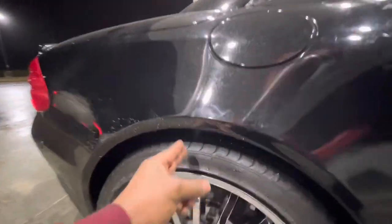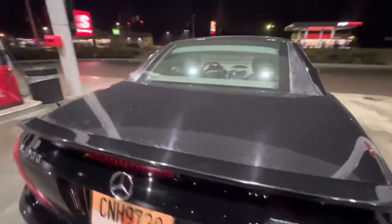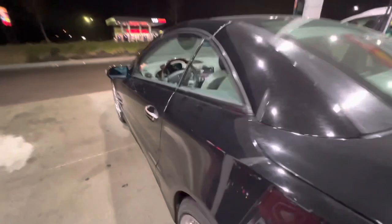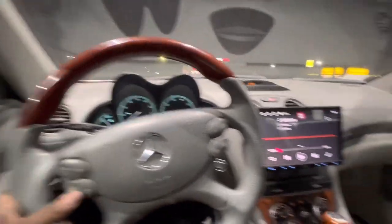That's the perfect height. Perfect height. This is a great car, man. I love the SL. It does not have to be a 5.5. It does not have to be a 600. All the SLs are nice cars. Great cars, man. Love these cars.